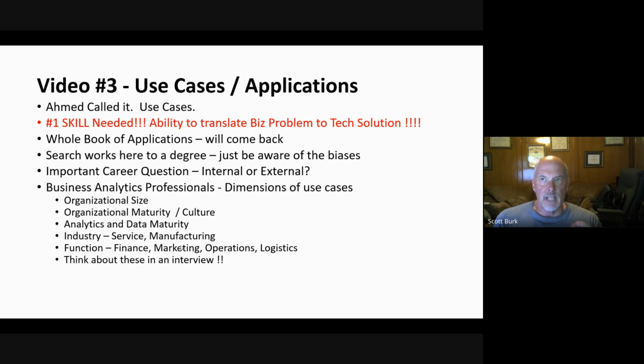Now, when it comes to use cases, sometimes you can find some interesting information on the internet. Now, caveat emptor, that's buyer beware. You have to be aware of the biases. And I used to work for a commercial software company, right?